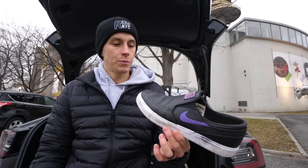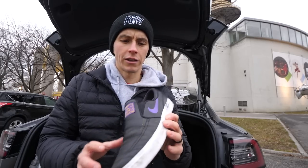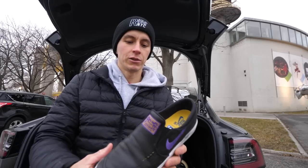Recently, I picked up the slip-on ones. A lot of times the tongue, especially since the shoe is a leather, the tongue would hurt the top of my foot, but I cut that extra material and the slip-on shoes have been perfect for riding flat.